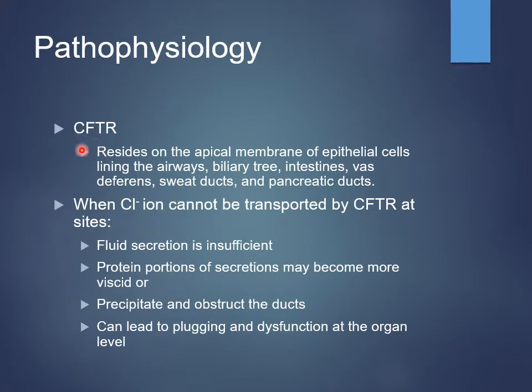So the problem here is the CFTR, the cystic fibrosis transport receptor or protein. Basically, they are unable to transport chloride through this. And so we're going to find this is going to be affecting all sorts of secretory organs: epithelial cells, the airways, the biliary tree, intestines, the vas deferens. Again, that's another place where things can get clogged up. So you're going to see a lot of infertility associated with CF. The sweat ducts and pancreatic ducts are another big thing as well.